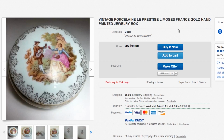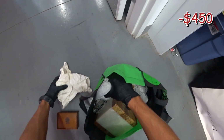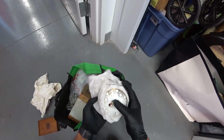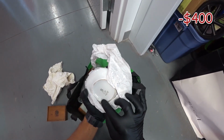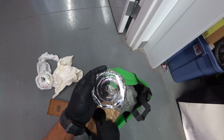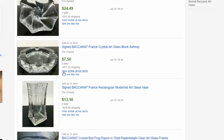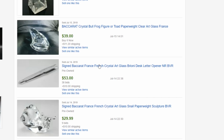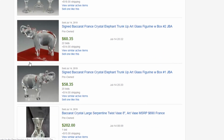Limoges is a city in France, and they've been making porcelain there for a very long time. Here, someone sells their products for $100, but in reality, such boxes are sold somewhere around $50. Still the same, right? Baccarat, France. Another city in France. Here was the famous French crystal. There are a lot of glass workshops here. Ashtrays are inexpensive, around $10, and if there are such little animals made of glass, then it will be completely different money.